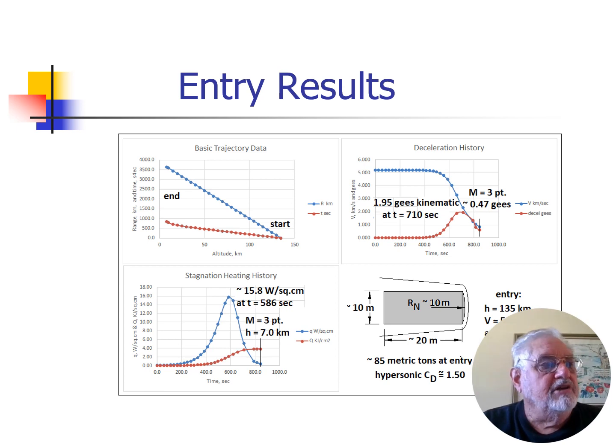All right. Now here's the entry results. This is based on the old 1953 vintage H. Julian Allen type analysis that was done for warheads back then, declassified in the late 50s. It uses an exponential scale height density model. It's approximate. It's 2D Cartesian. You have to wrap the results around the curve of the planet. It's crude, but it's surprisingly accurate even today.